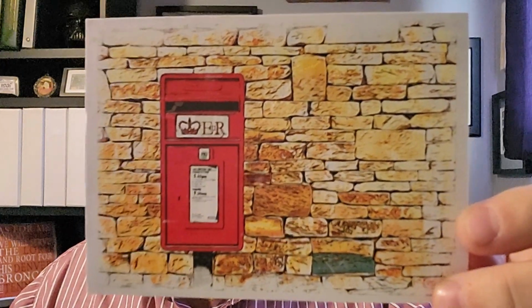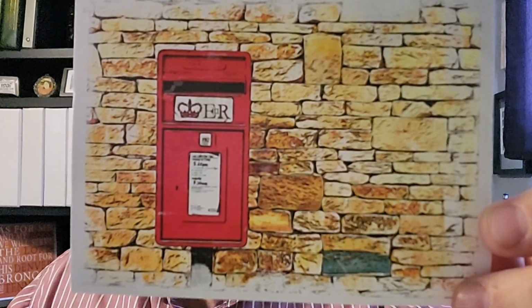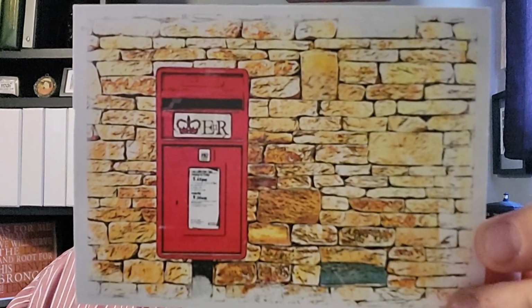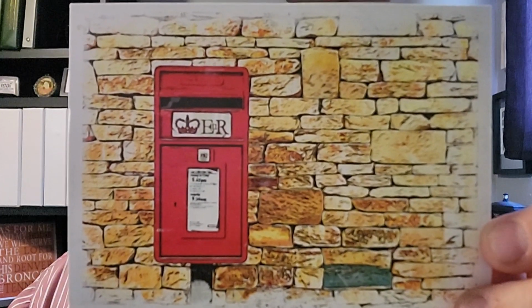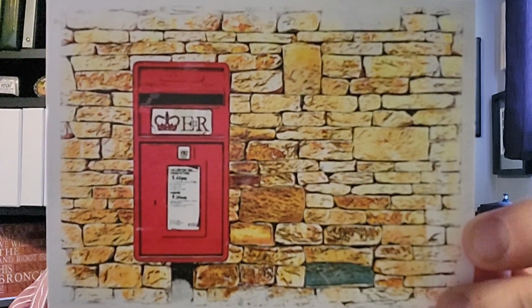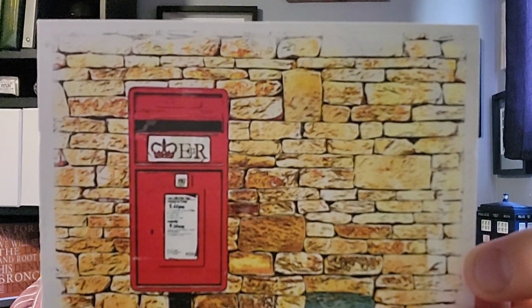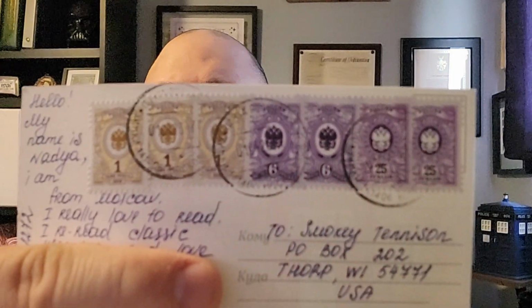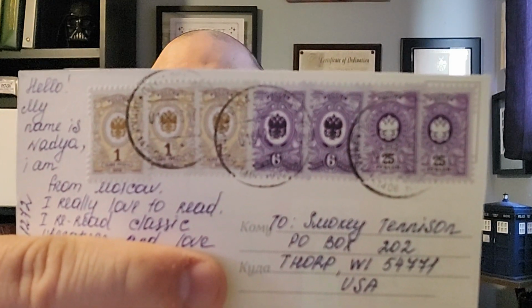This is the first card. I absolutely love this card. It features a British mailbox there in bright red against the brick background. I just think it's a really beautiful card. And this postcard comes from Russia. It comes from Nadia, who lives in Russia. And so thank you so much, Nadia. And there are all of the wonderful Russian stamps that Nadia has sent. I think these stamps are really classic, and I think they're beautiful stamps. So Nadia, thank you so much for this postcard.